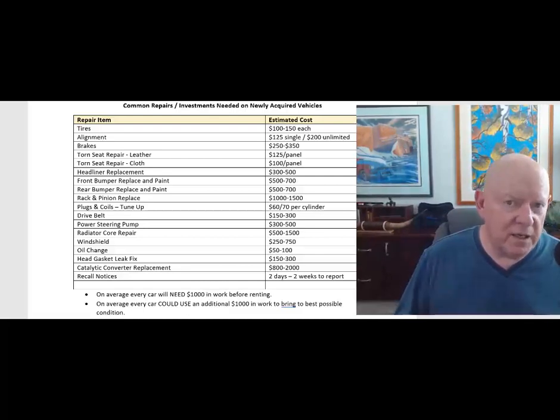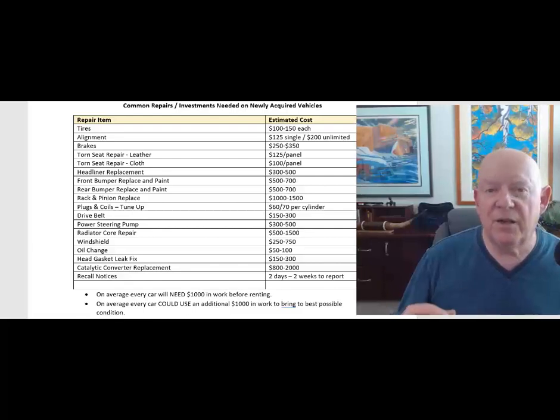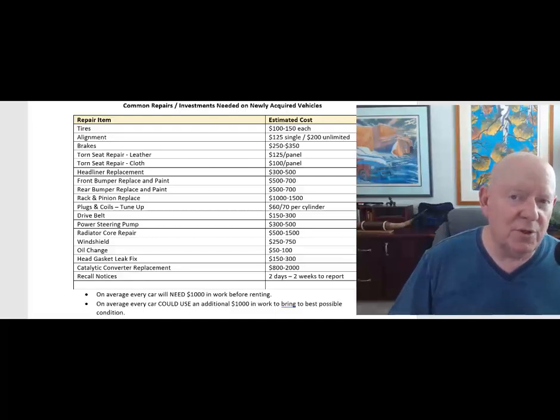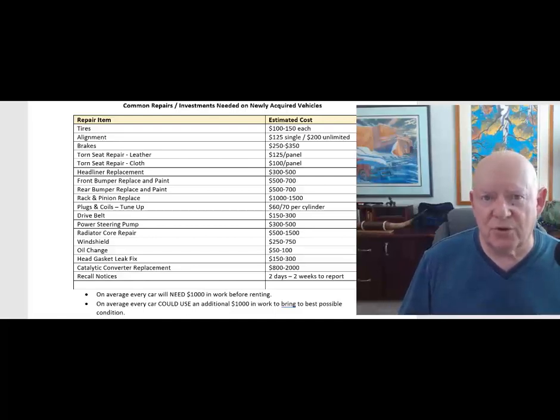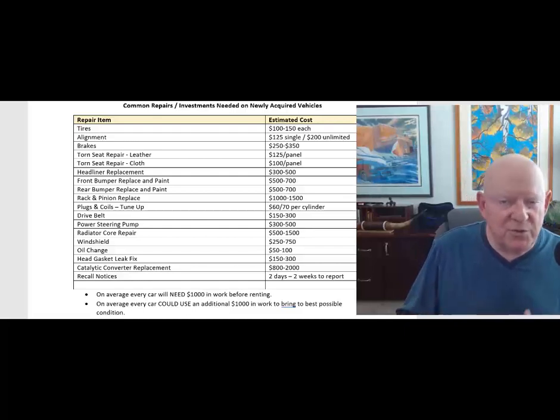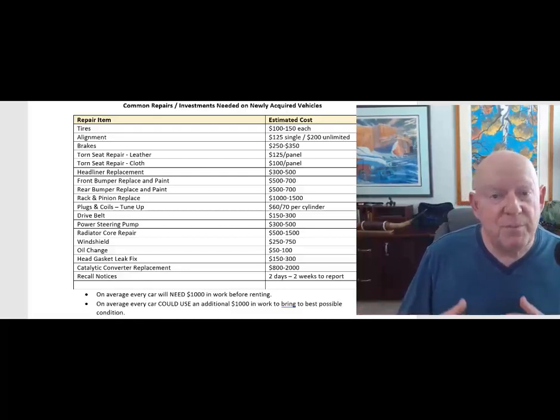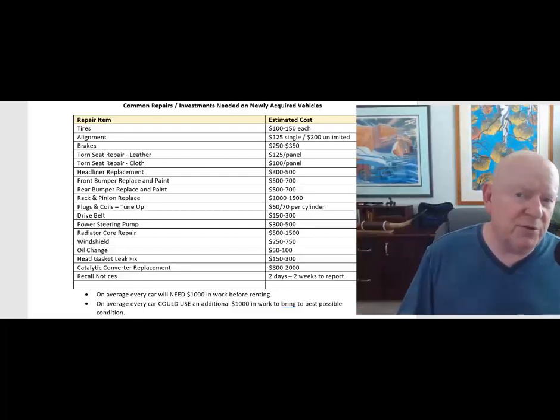But again, every single car that you buy on average is going to have $1,000 worth of stuff that it needs and another $1,000 worth of stuff that it could use to make it even better. Now, there's almost no limit to how much money you can pour into a car, so you have to decide how much you're willing to invest. Where's that balance between being perfect and being good enough? And of course, the better the car is, the better your reviews.